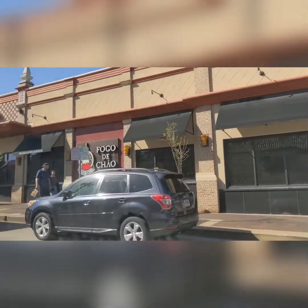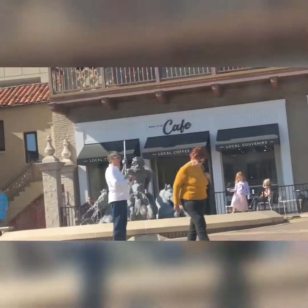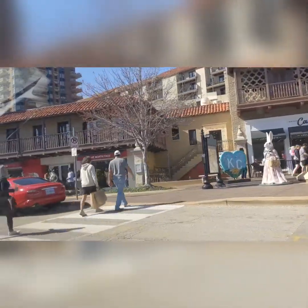Then we went to the Country Club Plaza, which is known for its Spanish-inspired architecture, and it is also known for having a lot of shopping and dining and a lot of fountains. Kansas City is also known as the City of Fountains because there's just a lot of them wherever you go.